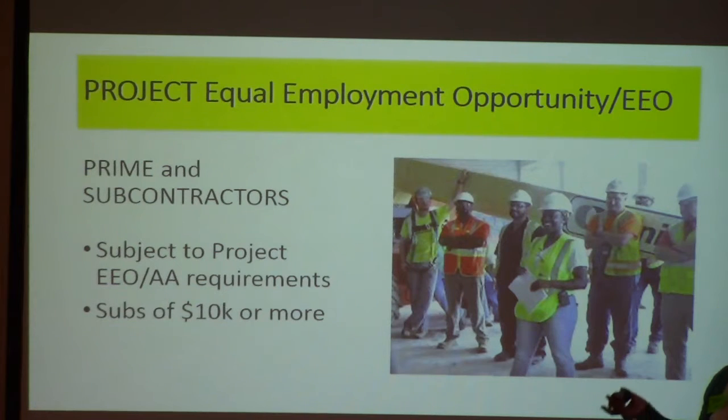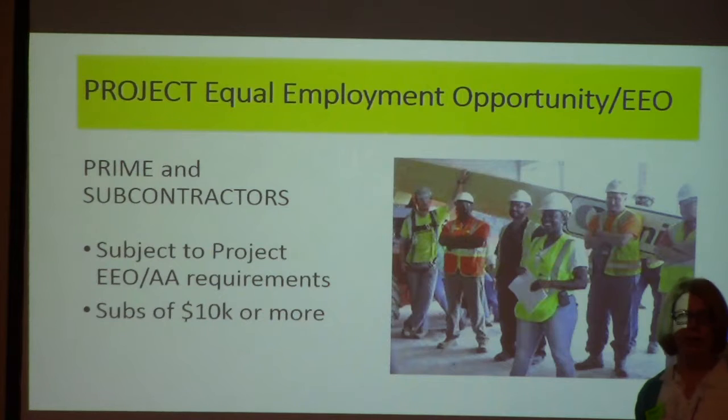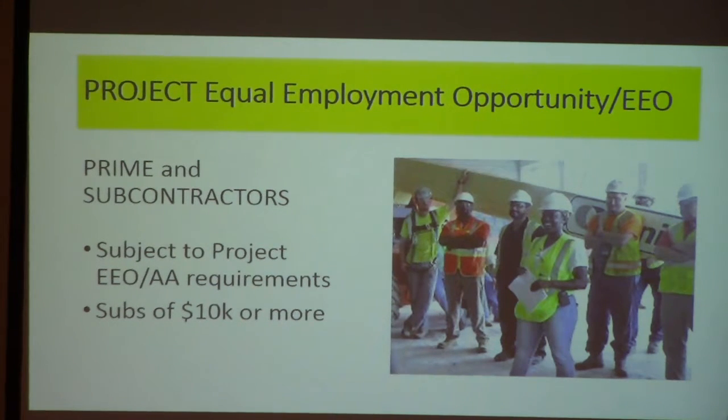On this project, we're going to talk about equal opportunity requirements for this job, for the prime and the subcontractors. They're subject to project EEO and AA requirements. Of course, we know that there are company-wide requirements, but these are project-related, which is what we're going to talk about today. It applies to subs with $10,000 or more on their contract.